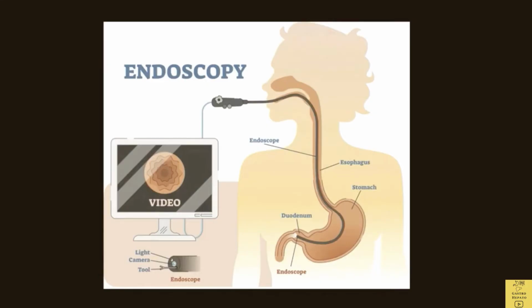The main investigation that is done in patients with acid reflux is endoscopy, where a thin, flexible tube is passed from the mouth into the esophagus. Endoscopy of the esophagus, stomach, and upper small intestine is called esophago-gastro-duodenoscopy or OGDS in short form. This slide shows an image of how an OGDS is done.